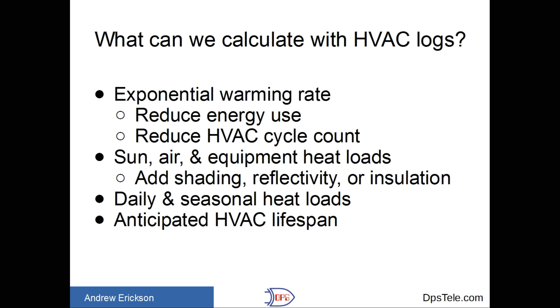When does your HVAC turn on? When does it turn off? What's the indoor temperature, outdoor temperature? It really doesn't take a lot, but with the right smarts, you can perform some kind of big data analysis if you find the right manufacturer, and DPS is starting to do some of this stuff.